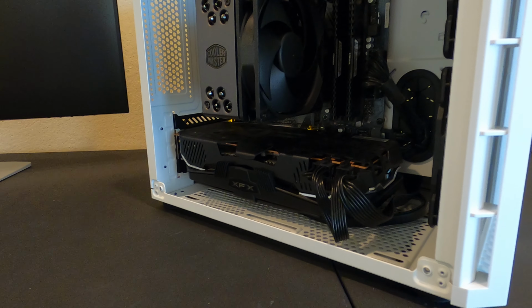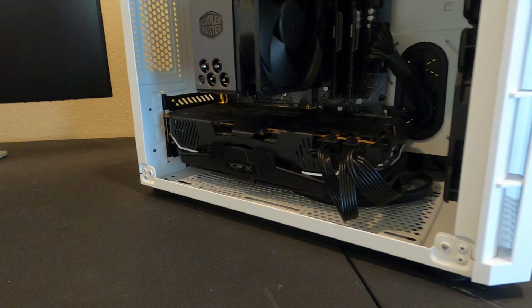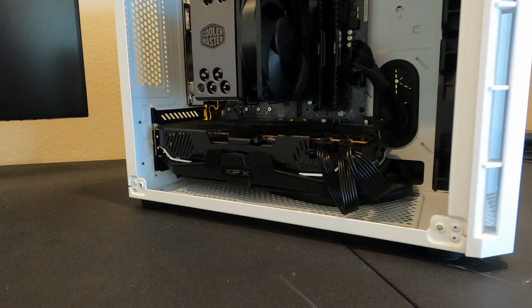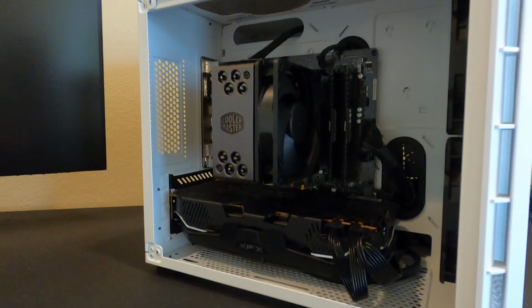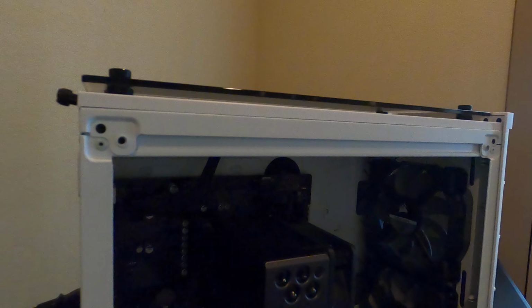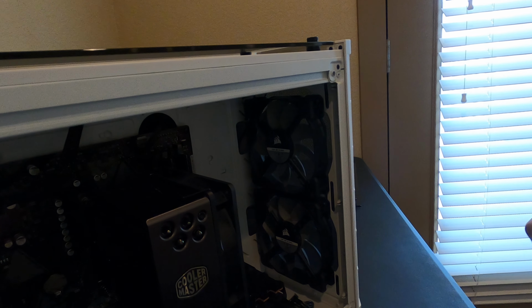CPUID Hardware Monitor and I could not get a GPU temperature reading. So I really couldn't get anything as far as thermals for this GPU to share with y'all. I did get quite a bit of toasty air coming out of the top and the back. It's rocking 2 Corsair 120 millimeter intakes, no exhaust.